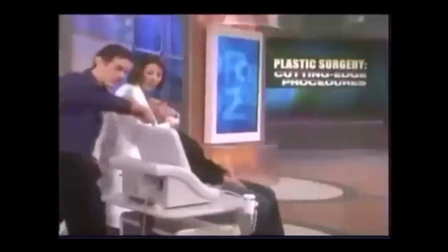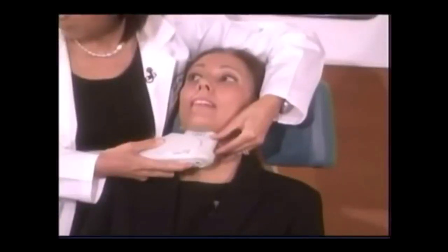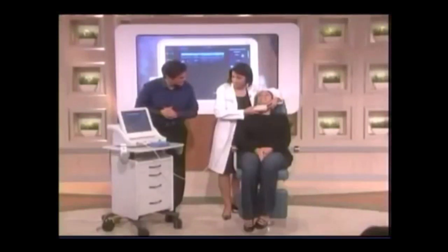So here's the skin that I showed you on the animation. This muscle down here is right there. You all see that? And that muscle is deep, deep in there. So Dr. Hirmand is able to engage that entire area. And now you turn it on, is that right?